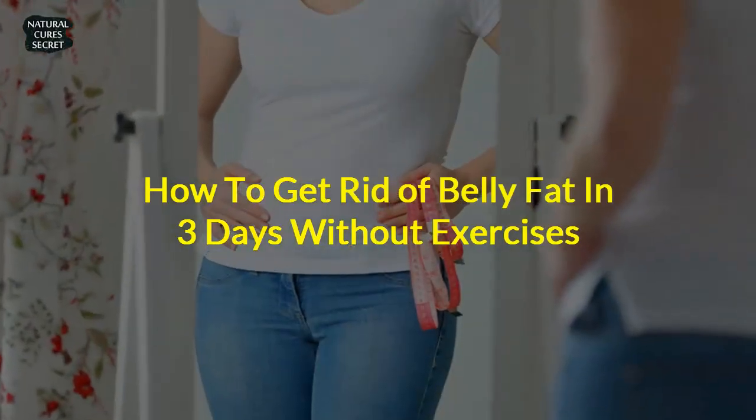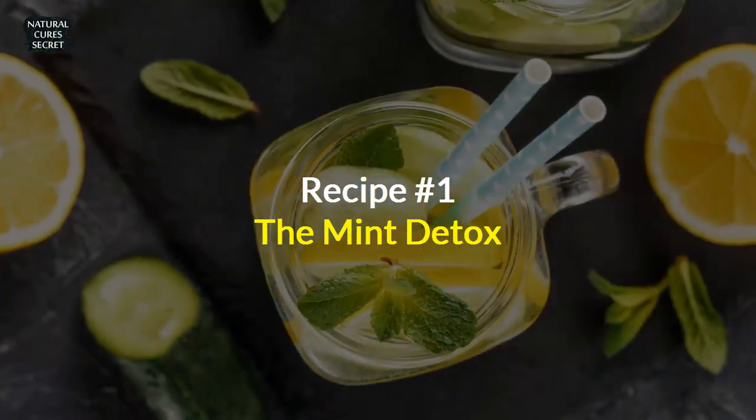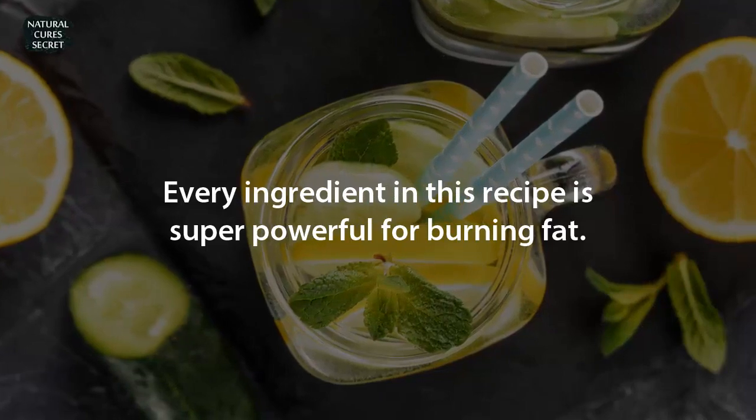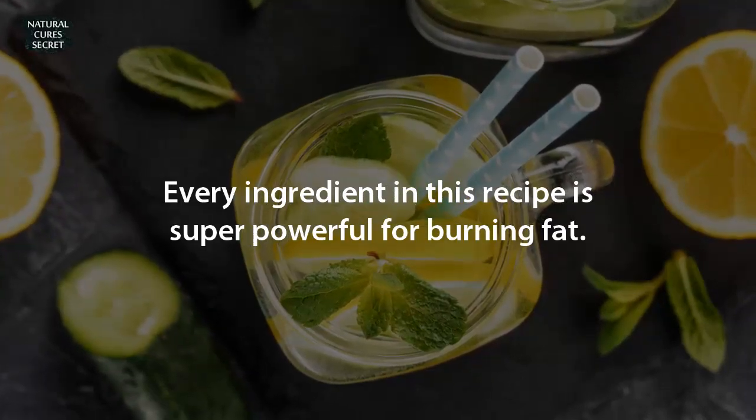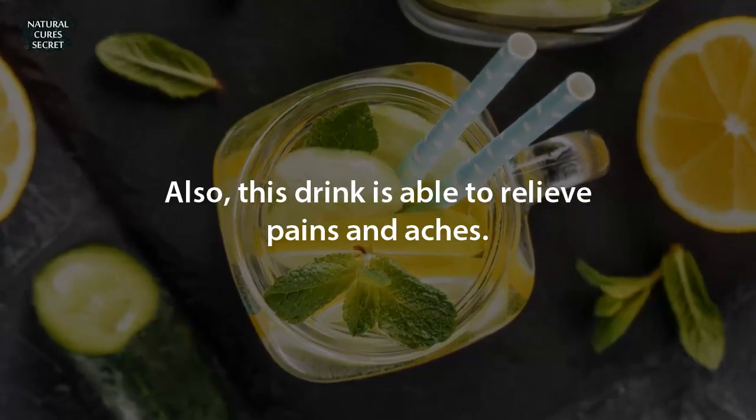How to get rid of belly fat in 3 days without exercises. Recipe 1. The Mint Detox. Every ingredient in this recipe is super powerful for burning fat. Also, this drink is able to relieve pains and aches.